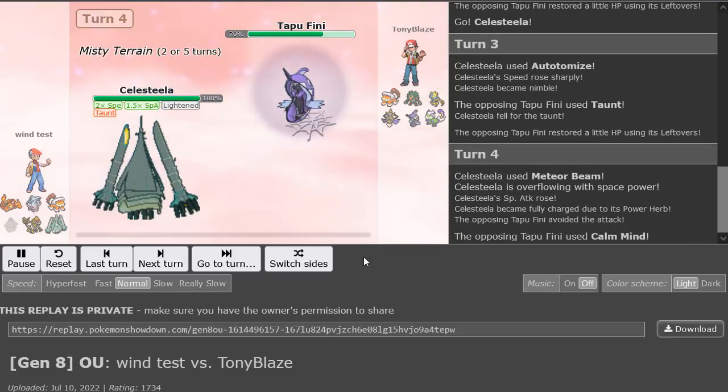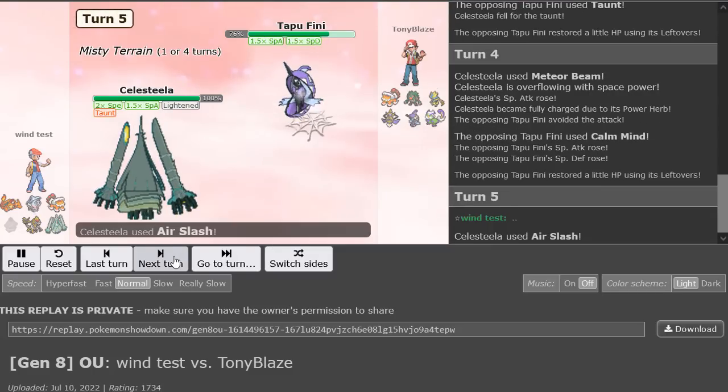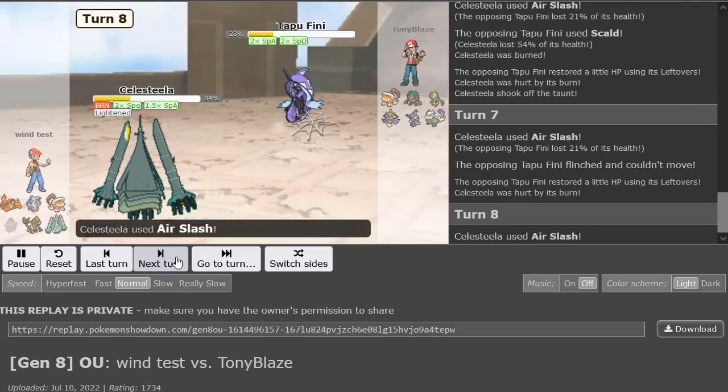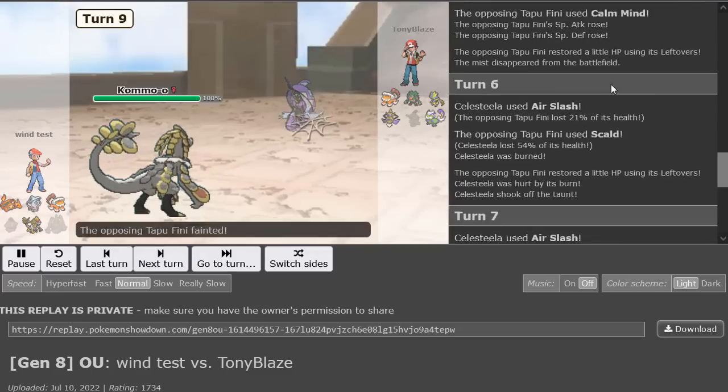Unfortunate miss, 90 accurate move, and he gets the Calm Mind up for free. If we hit that Meteor Beam, we would have just been able to knock this out on the next turn. So that's most unfortunate. As you can see, there's 29, so Meteor Beam would have easily brought it down for us. And so now, because of that, he gets to just knock out our Celesteela. Then I have to revenge with Kommo-O. So that was not good.